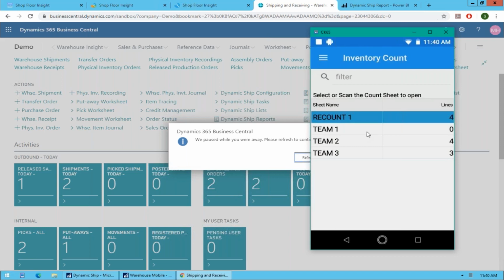And then the last way is what we call non-directed. That's where the system doesn't tell you what to count. You just go out there and scan everything you find, and you say, this is what I really physically have in the facility. And then Nav or Business Central tells you what the discrepancies are with the system.